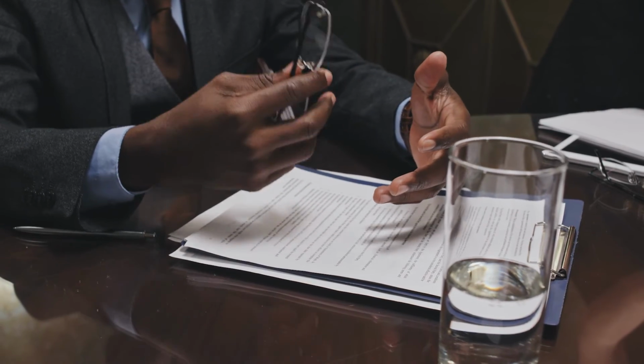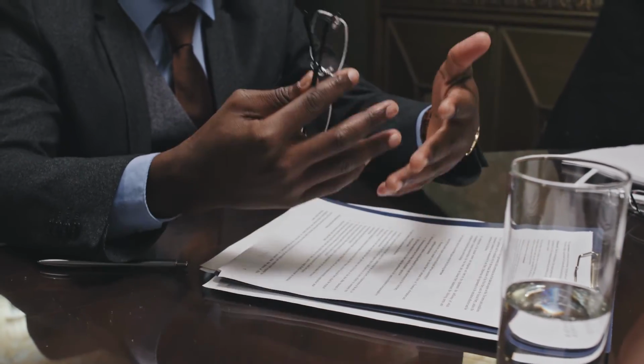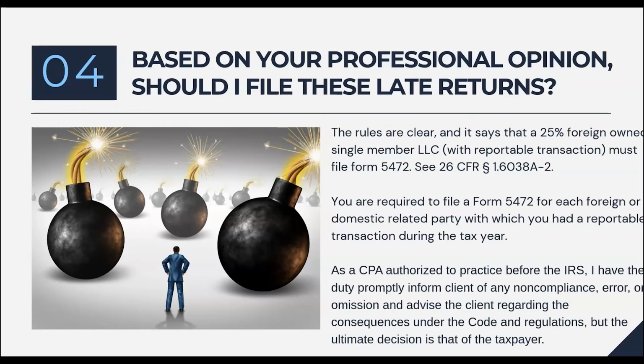My job is to tell you what the law says and the consequences. So if you ask me, my professional opinion is to follow what the law says. The law says that if you are a foreign owner of a single member LLC and the LLC has a reportable transaction with either the members or the related parties, then you need to file these forms. It does not matter if the form is late or not, you still need to file it to come into compliance.